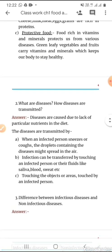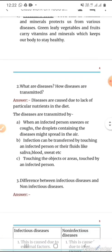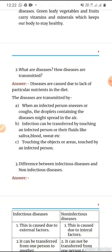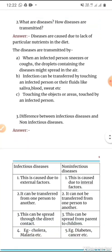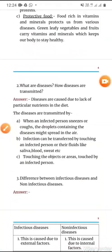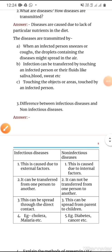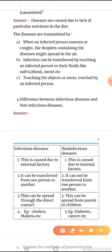Okay. Now the third one is difference between infectious diseases and non-infectious diseases. This question I have already given you homework in the previous video. Now you will check that question which you have done is correct or not. So there are 4 points through which we can understand the difference between infectious diseases and non-infectious diseases. First one, infectious diseases. This is caused due to external factors. Means this is not internally affected. We get these diseases through atmosphere. Now, non-infectious diseases. This diseases is caused due to internal factor, means internally inside the body.